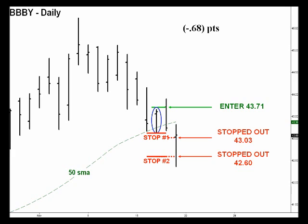So we got stopped out at 43.03 for a 68-cent loss. If we're using stop placement number 2, we would have got stopped out at 42.60. It would have been over a point loss. So once again, these are things that you can take into your own consideration. That's why we say these are strategies. These are not systems, because a system means that you have to follow the same set of rules each and every trade. We give you the option, we give you all the different variables, and let you become part of the process.